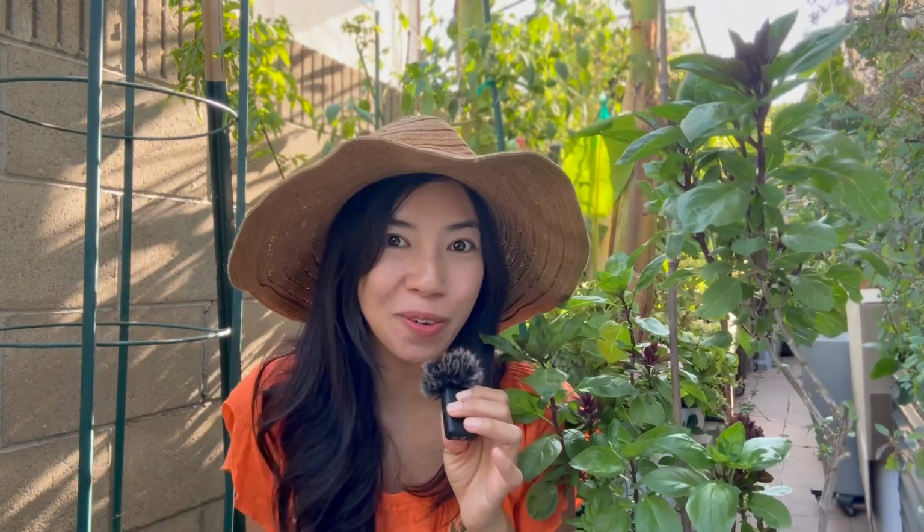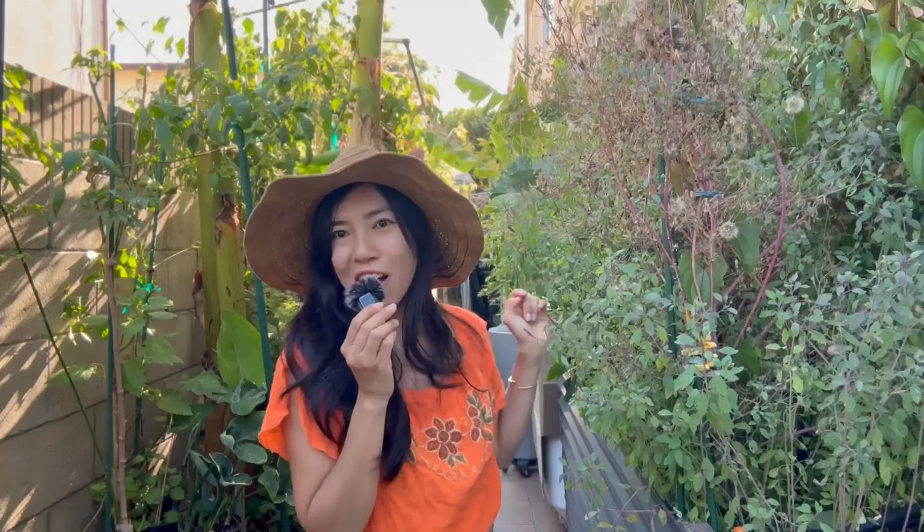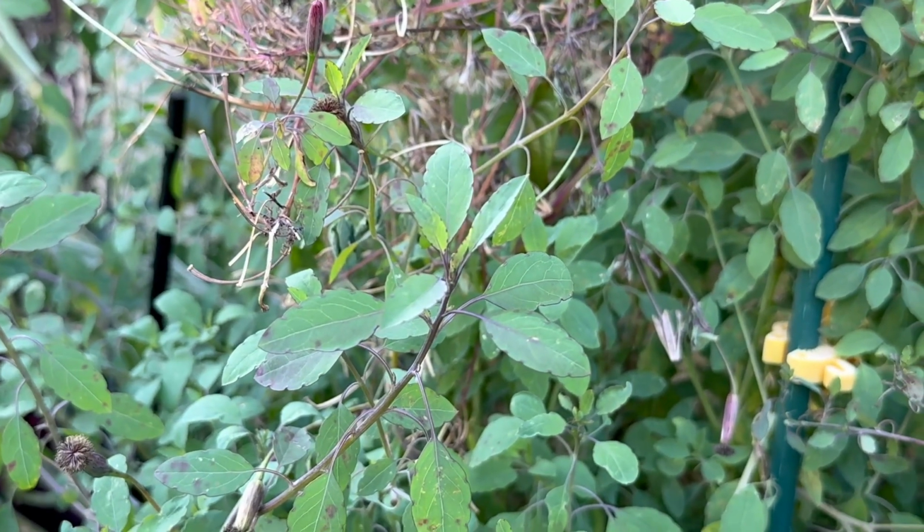Okay, on to the final one. Can you guys guess what it is? Okay, I'll show you. How convenient, it's just right here. This is the Papalo herb. I love this herb because it is a really beautiful replacement for cilantro.